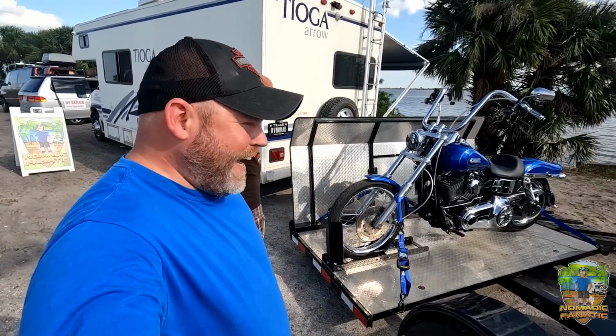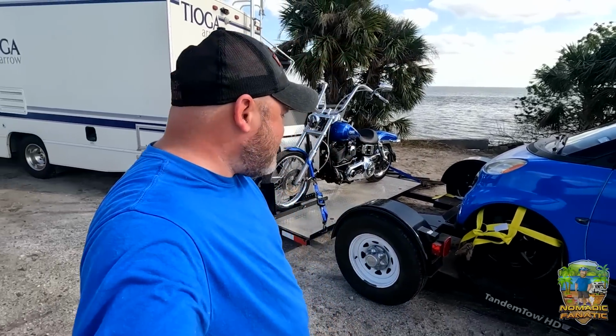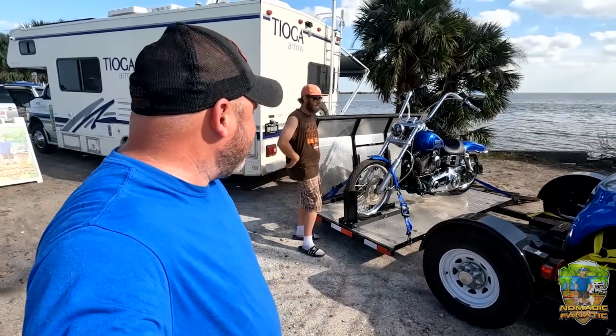So yeah, there you have it. My new, to me, 2007 Dyna Wide Glide Harley-Davidson bike. And tune in later this week as we conquer and make sure that this system, this crazy system, Class C Harley smart car on a tandem tow, see how this works.